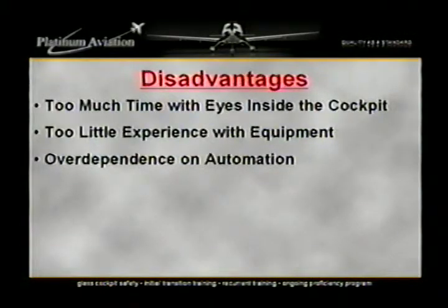Overdependence on automation. This is a big one because most of these planes have autopilots, and an awful lot of people that are transitioning into them have not flown with autopilots. They've not flown with autopilots, not knowing what the autopilot's capable of, what it's not capable of. All these aircraft, the autopilot has its own little avionics book, and you'll have to go through and read that, find out what the limitations are for that autopilot, how many degrees of flaps you're allowed to use the autopilot with, what's your minimum airspeed you're allowed to use the autopilot with, the minimum altitude for autopilot.